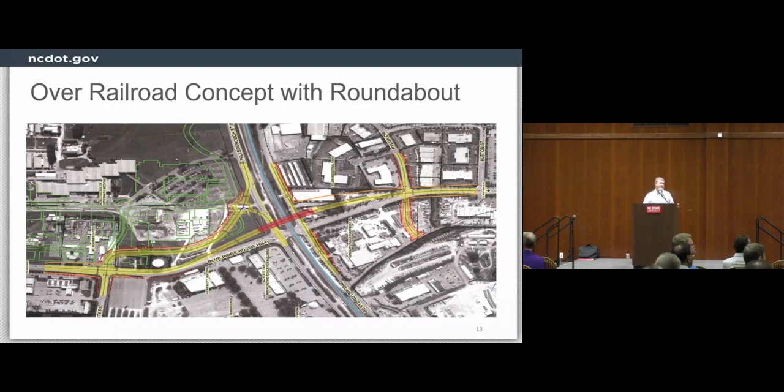This would actually have been a real easy one from a project phasing and staging concept, just because we could build everything offline and then come back and put everybody back on it and then demo the old. However, you can see how much real estate it takes up from NCSU. It didn't quite meet their master plan. It left them a little bit uneasy of how they were going to have their entrances coming in. And then we have a bridge stuck up in the air, which brought us back to the historical stuff. It kind of blocked the view of the fairgrounds.